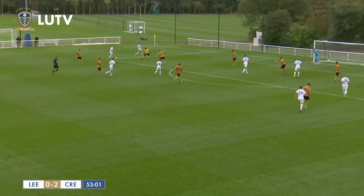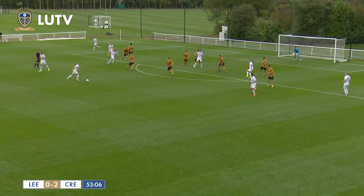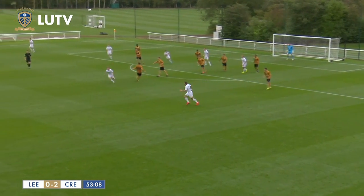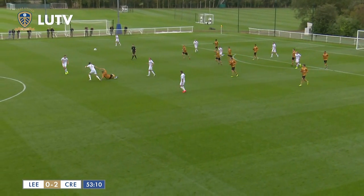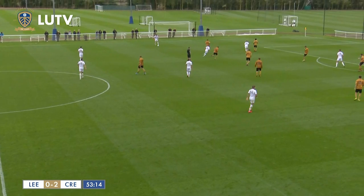Cresswell offers a helping hand on the edge of the box. It's going to fall to McCalmont, who might fancy a drive towards goal. He does. It's blocked. There is Casey. It's a bit better from Leeds at the start of this second half.